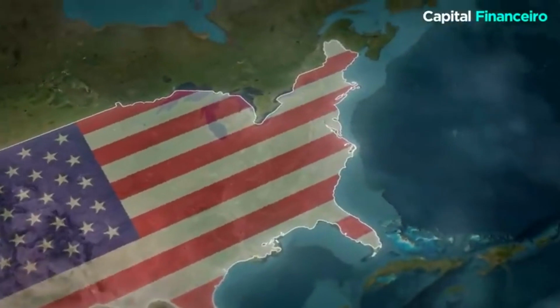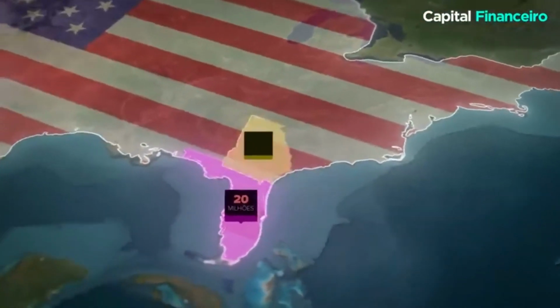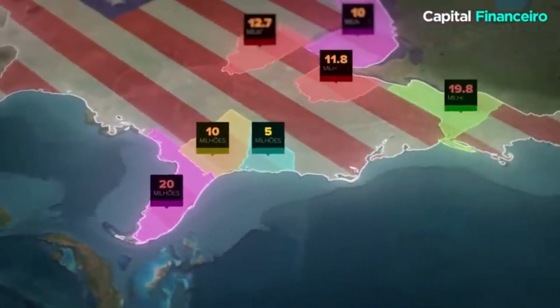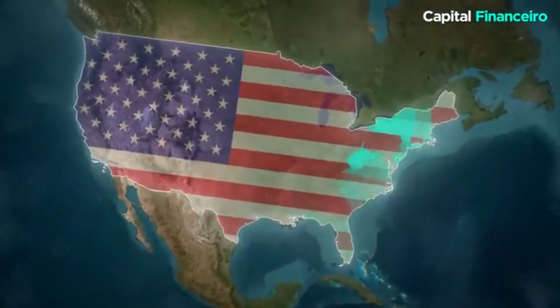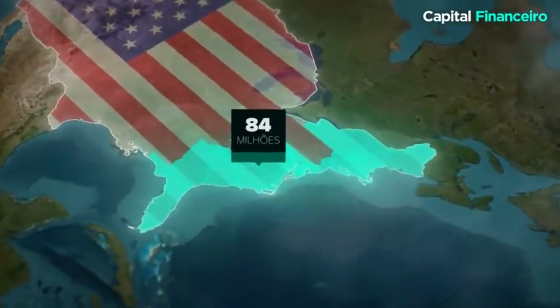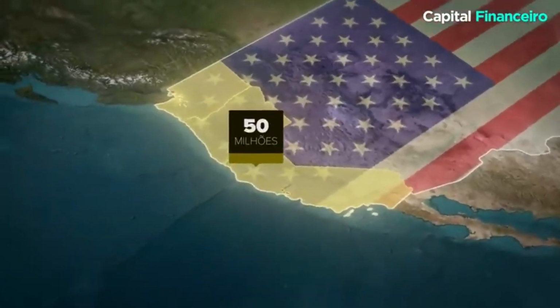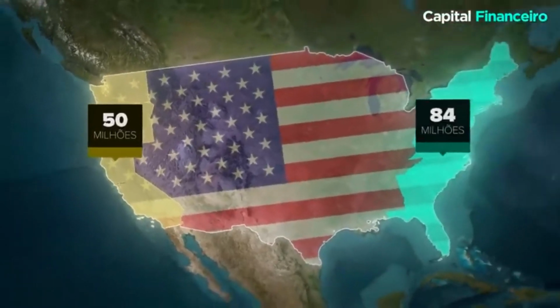More interesting in the East. Florida has more than 20 million inhabitants, Georgia 10, South Carolina 5, and the other various states tens of millions of inhabitants. At the end of the day, the East Coast has 84 million people while the West Coast has 50 million. This causes nearly half of the American population to live directly on these coasts.